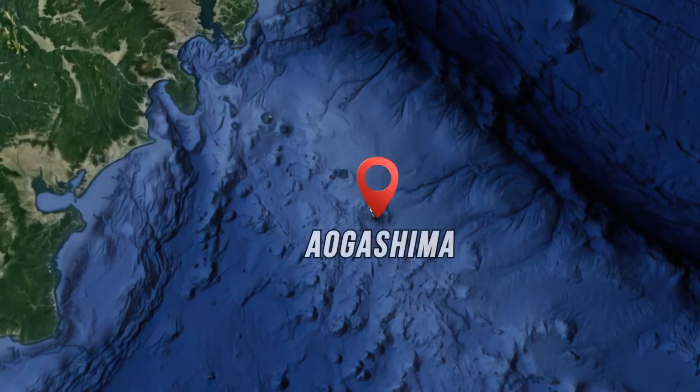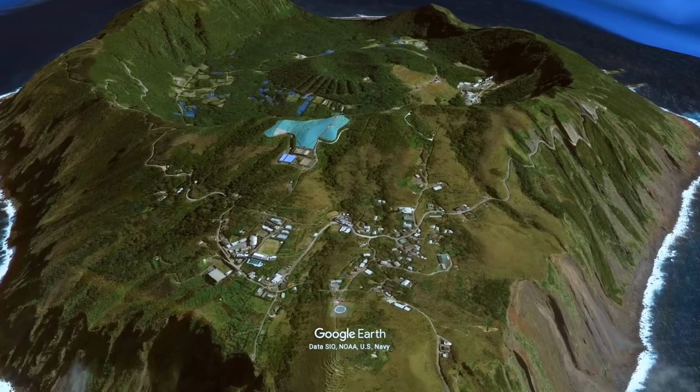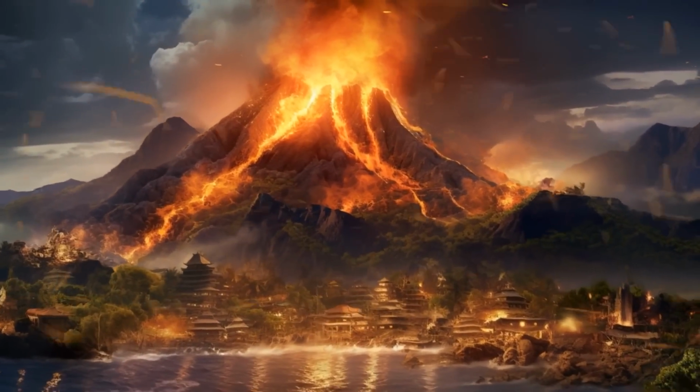One of the most famous eruptions occurred on the island of Ogashima, south of Tokyo. People built a beautiful city right in the crater of an active volcano, and in May 1785, the eruption began.